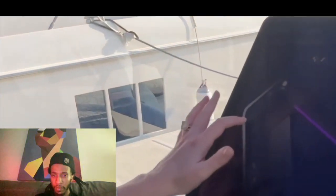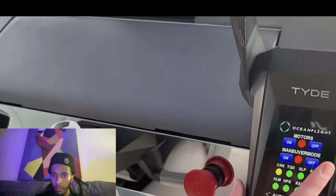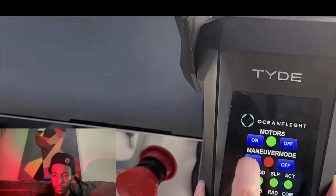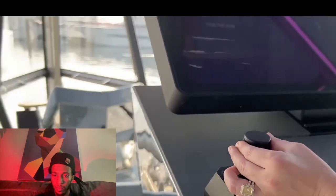You've got AI, artificial intelligence, and that uses 360 degrees cameras to pick up every single thing that might be in the water around you. And what we're going to do is turn on the boat. So it's as simple as this. You just turn it on, right? And then this one, you press on, and that actually deploys the foils. So they're going down right now. You have your toggle here, and if I just go like this, then we're all ready to go. You see that?